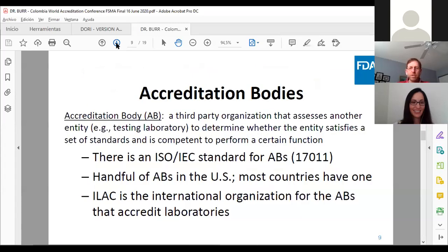So, a little bit about accreditation bodies. I know I don't have to say much of that to those of you gathered here at this symposium, but again, an accreditation body is a third-party organization that assesses another entity to determine whether the entity satisfies a set of standards and is competent to perform this function. There are ISO standards for accrediting bodies, particularly 17011. There's a handful of accrediting bodies in the US, and most countries have at least one accrediting body. And in terms of international organizations, ILAC is the organization that oversees accrediting bodies, which will then accredit the laboratories. Next slide, please.